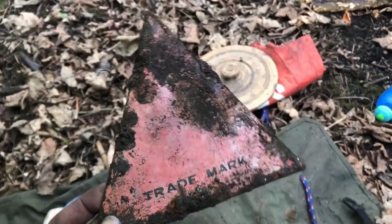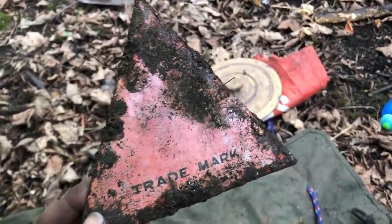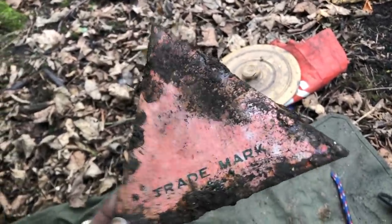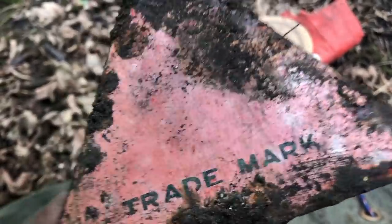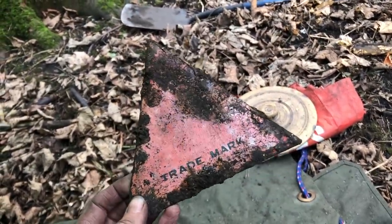That's Sarah's full-time roundup. Oops, left out one thing, which is my triangular enamel sign saying trademark. I had it hidden under the lid. It's faded a bit from the bright red that it was before. But we'll take it home and see how it cleans up.